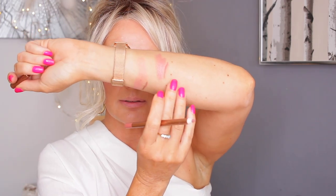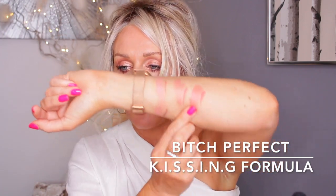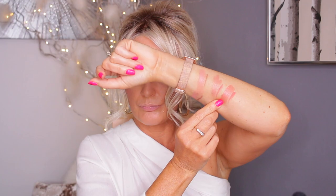And I would probably use the Pillow Talk with it. So that is the Pillow Talk lip liner. As you can see, it is more of a bluey pink, but still very, very nude. Next lipstick is Beach Perfect. This one is a bit more corally, sort of peachy nude, and I think the best lip liner to go with it is Pink Venus.